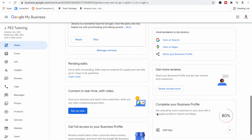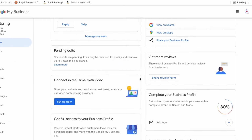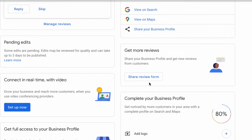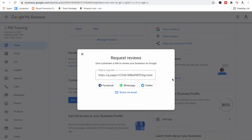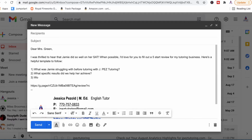When you spot the box that says Get More Reviews, here's what happens when you click on the blue tab. A shareable link will appear. You have the option to share this link on Facebook, WhatsApp, or Twitter, but you don't have to stop there. You can be brave and post this to all of your followers on Facebook, or place it in your business Facebook group if you have one. You can paste this link directly into an email, or you can add it to another social media platform.